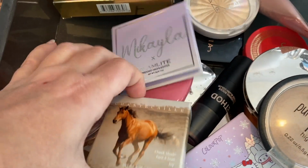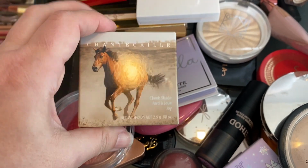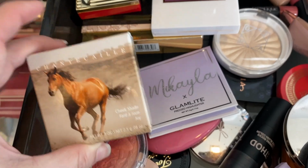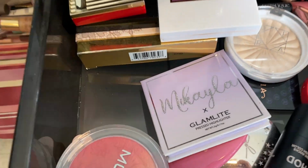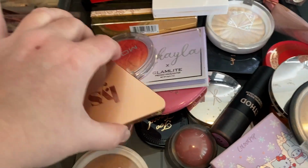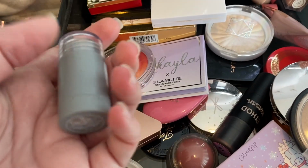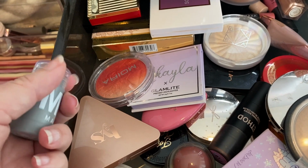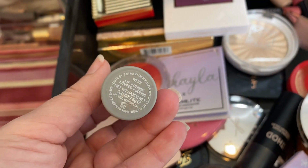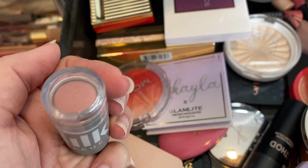Okay, and for another blush, let's use my Chantecaille Enjoy. Oh goodness, I hate to even mess this up, but I really want to try it, so we'll use that. And then I think I'm going to go ahead and use this Milk Makeup in Work and have that for blush also.